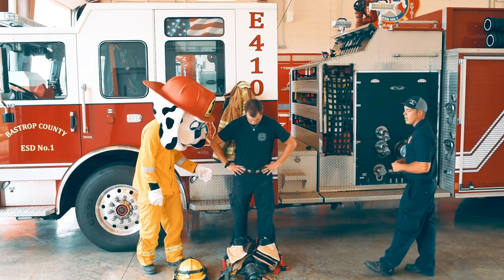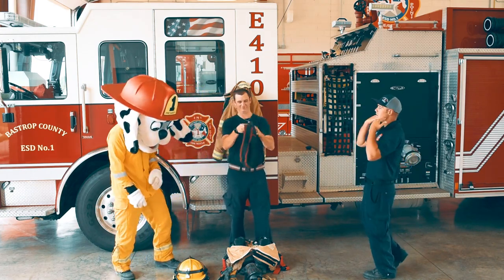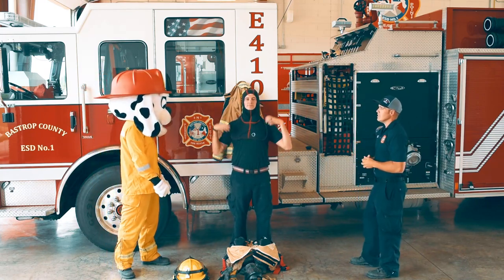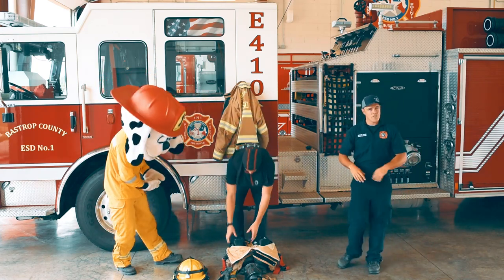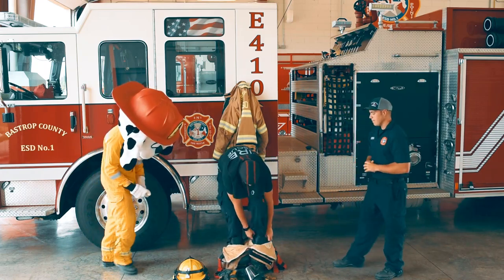The first thing he's going to put on is his hood. That's going to protect his neck and his ears and the back of his head and the top of his head. Same firefighter, just got a hood on his head now. So the next thing he's going to do, he's going to kick off his other boots if he has them, and he's going to slide his feet inside of his bunker boots.